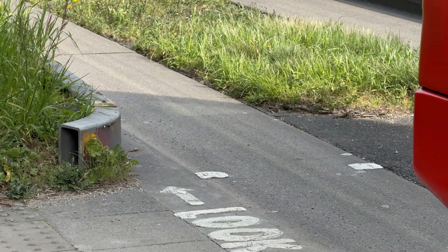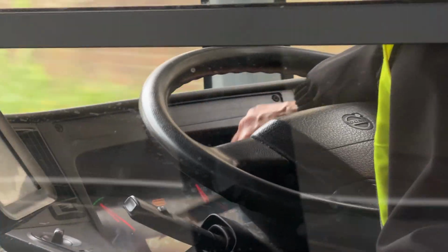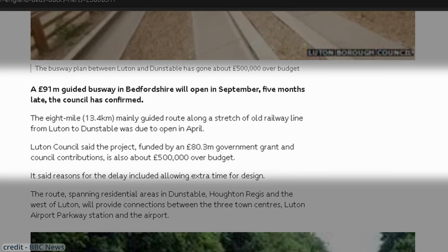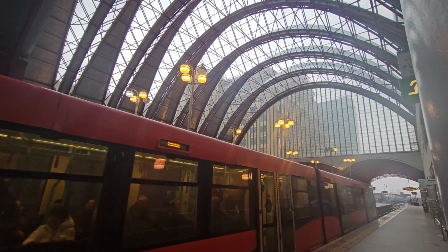Only special buses fitted with small guide wheels are allowed to use the track. This ensures that they keep to the route perfectly without much intervention from the drivers. The total cost was approximately £91 million, a figure that sparked debate over its value compared to alternative transport solutions.